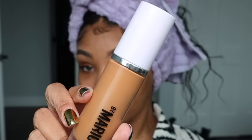So first things first, we're gonna go in with foundation. This is just what I would do every single day. I'm gonna go in with one of my new fave foundations. This is the Makeup Lab Mario foundation. Oh my god, this foundation is truly one of a kind. Mario did something. He did a thing. I am in the color 18W. I don't know if I will ever love another foundation like this one.